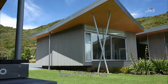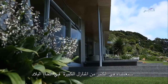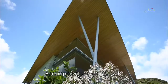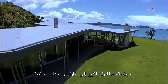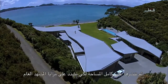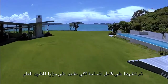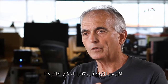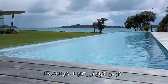The house follows an approach to design which we've used in a lot of large houses around the country, which is what we like to call an encampment. So we break the large house down into a number of smaller houses or smaller units, and then we array them around the landscape to kind of reinforce the qualities of the landscape. The house is a vacation home for the owners, but it will likely become something that they use more and more in later life.